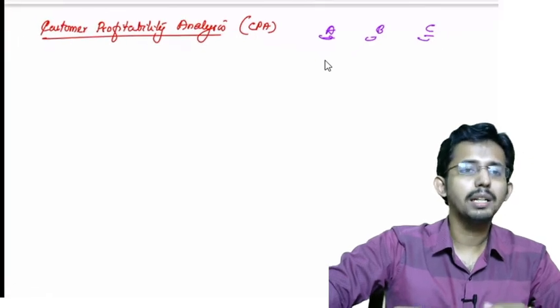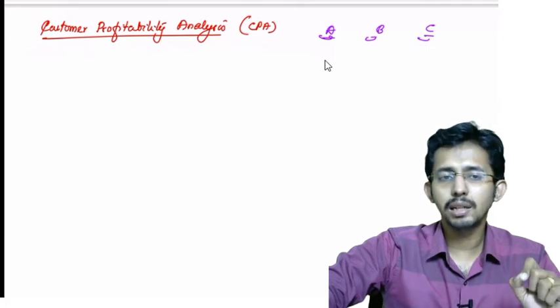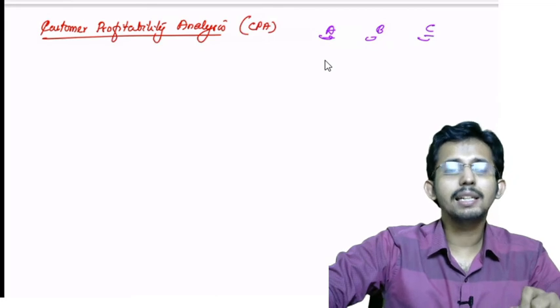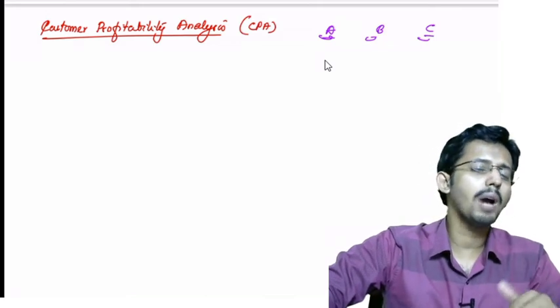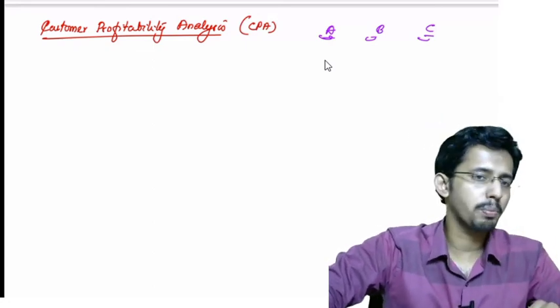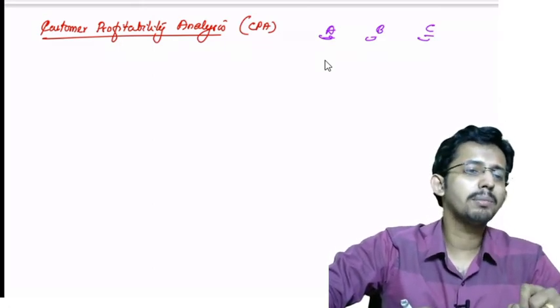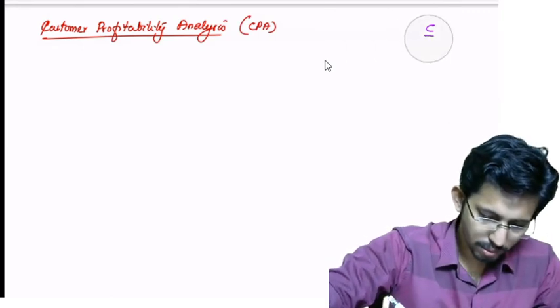Why is it required? It will help you to arrive at a conclusion as to which customer is giving you more profit to the entity, and you can take a decision on how the resources have to be allocated to the respective customers. The customer which gives you higher profit should be given more focus. The customer which gives you lower profit should be excluded from your focus point. So to take decisions like that, you need to determine the profitability of the customers. Okay, right.